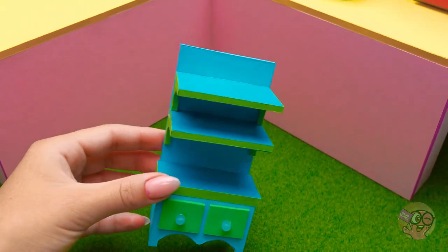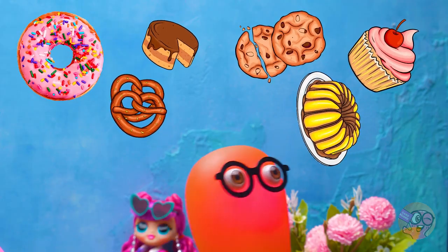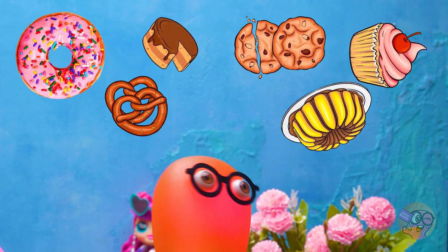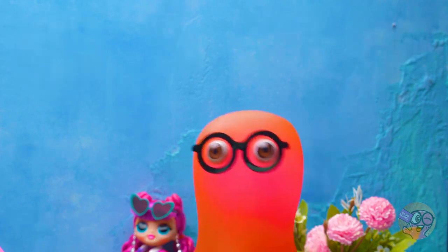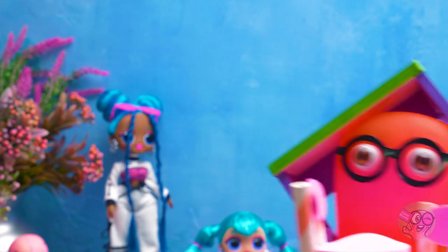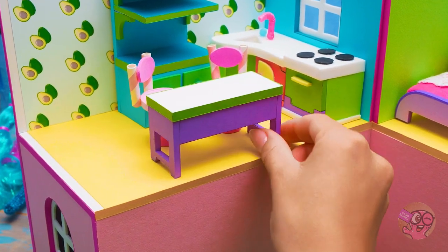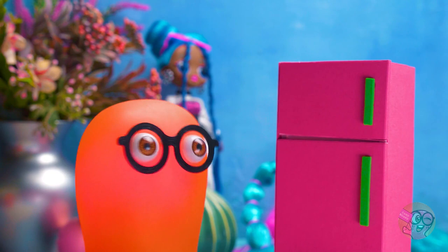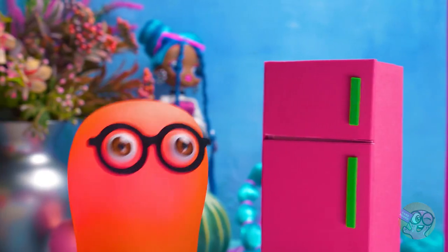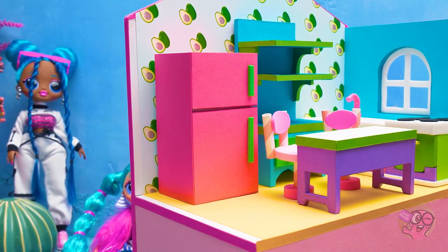And this rack with shelves will look awesome on this wall. Oh, how many sweets can be stored there? Look out, Susie! I'm on my way! Whoa, that's lovely! And the table can be put here, for example. We almost forgot about the refrigerator! That's right, without it there can be no kitchen! Here we go. Well, I think we did really well.